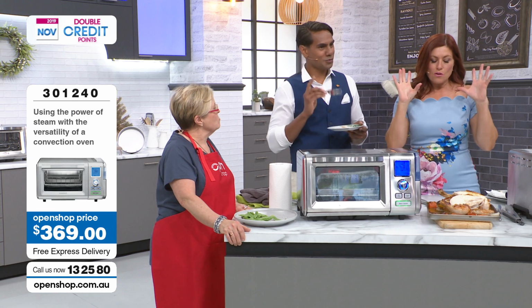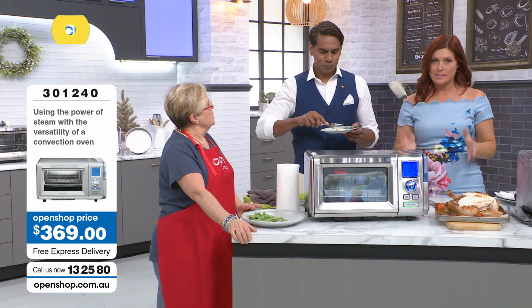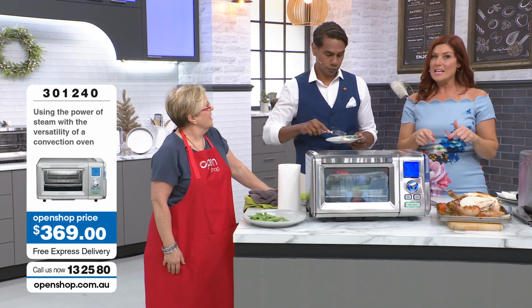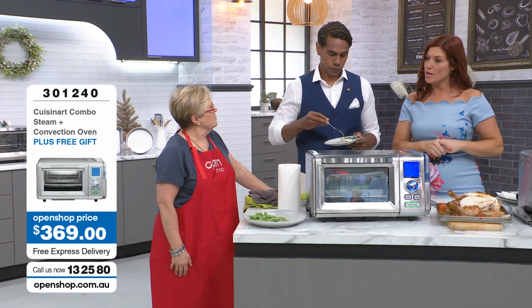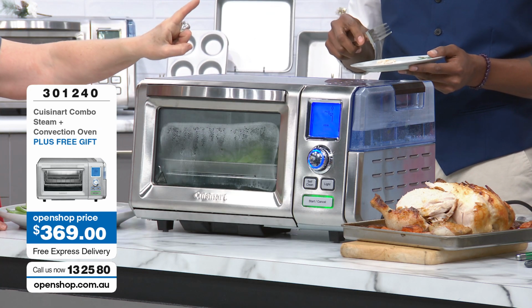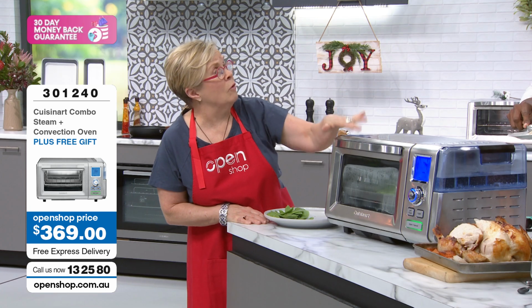So I can do my roast. One more thing. Christmas Day, if I've got leftover turkey, and it's Boxing Day, and what are we having? Turkey sandwiches. Everyone in Australia, let alone everyone in the world. Reheating without drying it out. What function would I use? You can actually use the steam only. Yes, that's what you can use to reheat, depending on what food you're reheating.